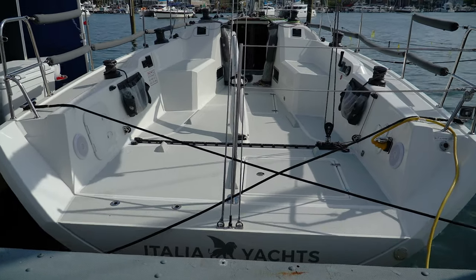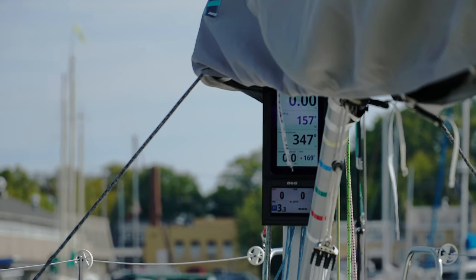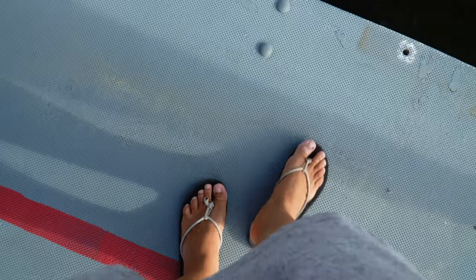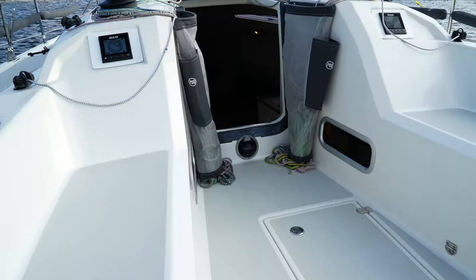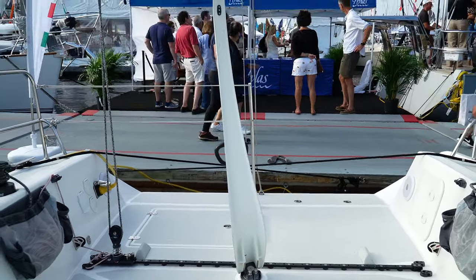Answer any questions for you? This is our racing. This is our beast. Fiberglass, I mean, it's a light beast is what it is. The theme is completely open cockpits. I think there's a theme here.